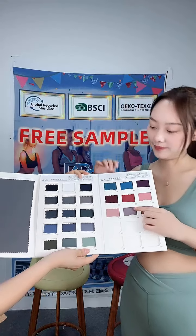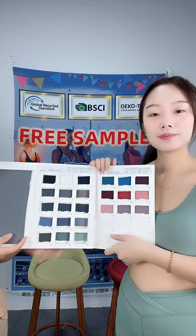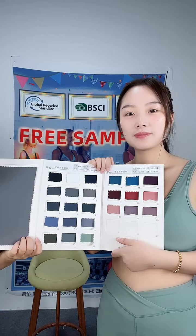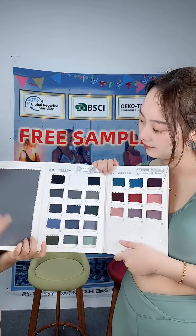Lycra supports technical wear. You guys know this is a high quality material, very stretchable, and keeps the shape very well. For the Lycra material, we have nylon with Lycra and polyester with Lycra. We also have a lot of wearable colors. This is just some part of the colors.